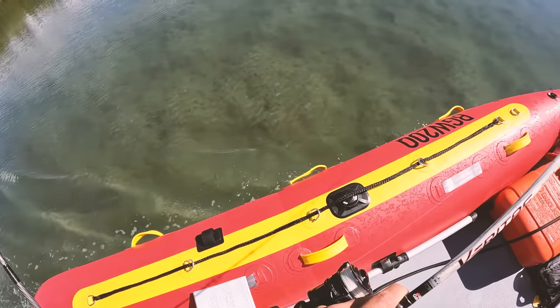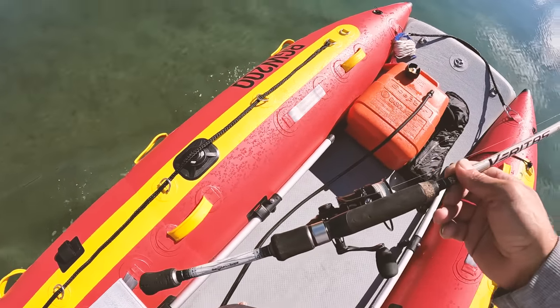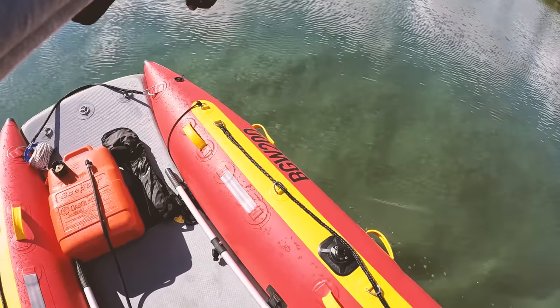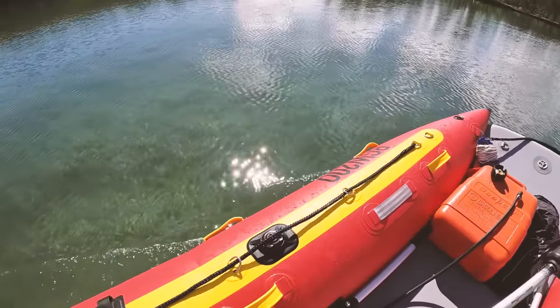No flatty to be seen though, unfortunately, apart from that one little hit and miss. What are we gonna do? Are we gonna go up further, or maybe we'll work this slightly deeper water line, see what happens there. Let's give it a go, gotta try something.